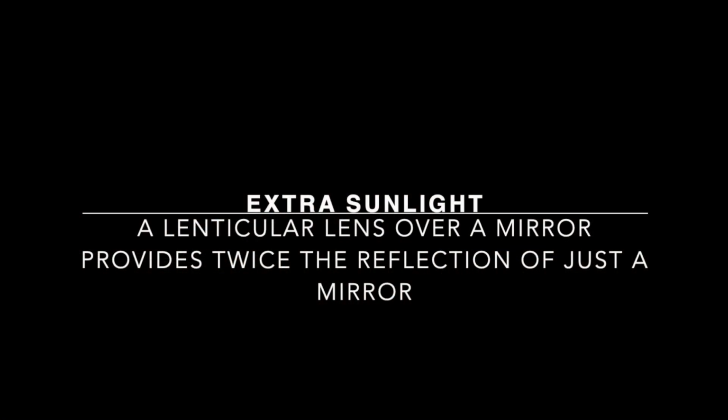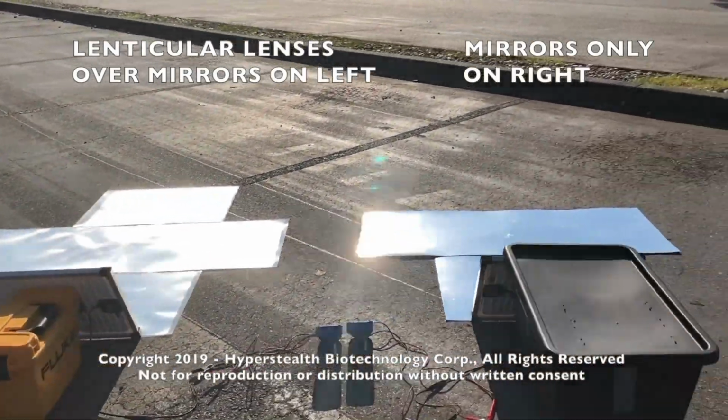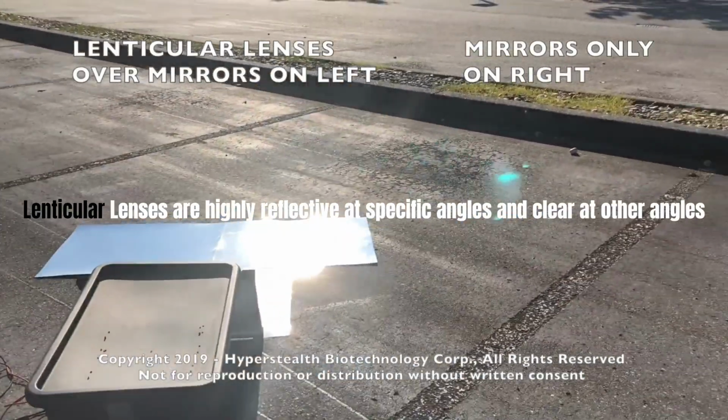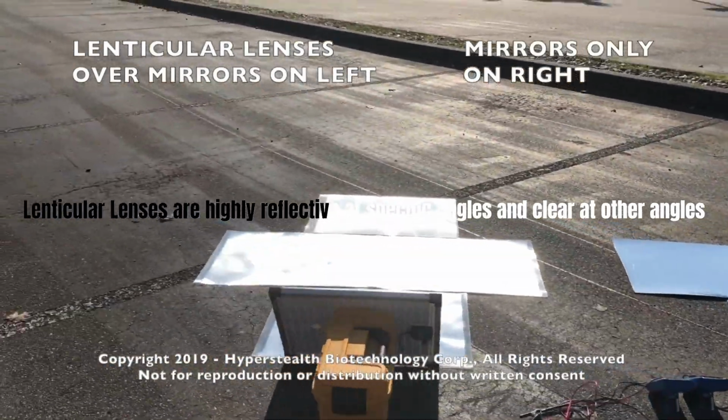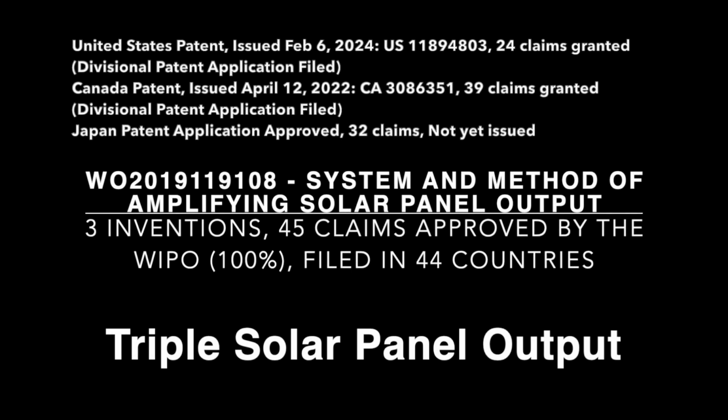Kramer points out that the properties of the new stealth fighter coating appear to be the same as the lenticular lenses he uses as the basis for his patents, as shown in this demonstration for his solar amplifier patent, which has been granted in Canada, the United States, and approved in Japan.